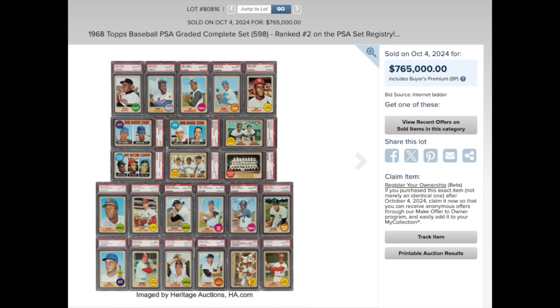Sold for $765,000. I have no idea if this is a good price or not, but the Mantle alone in a 10 sells for about $250,000. The Ryan and Bench in their grades are probably about $75,000 each, so you're already more than halfway with just those 3 cards. But what's really amazing is, again, this is the number 2 ranked set on the PSA Set Registry, so there is a set nicer than this one, which, I mean, I guess that means it has more than 520 PSA 10s in it, but really, really impressive item here. My props to the buyer, seller, and whoever put this together.